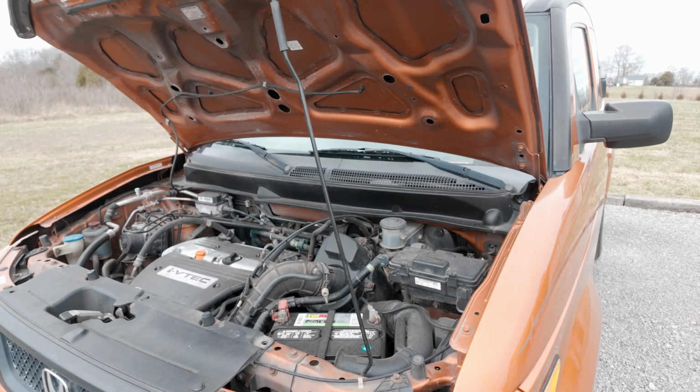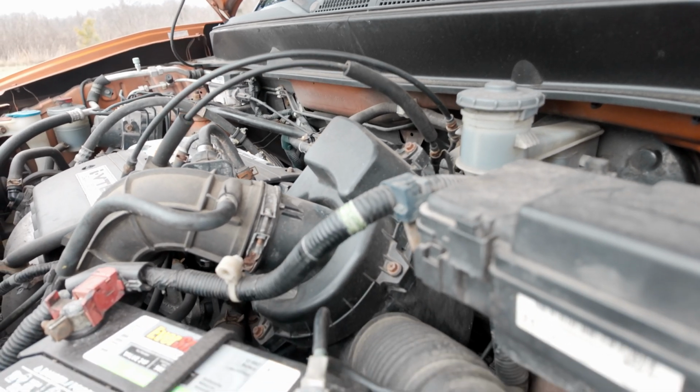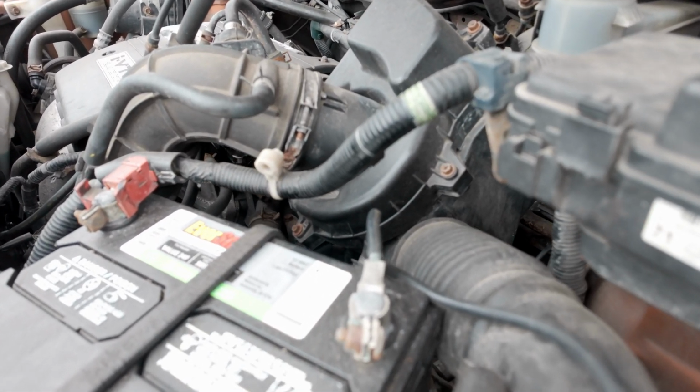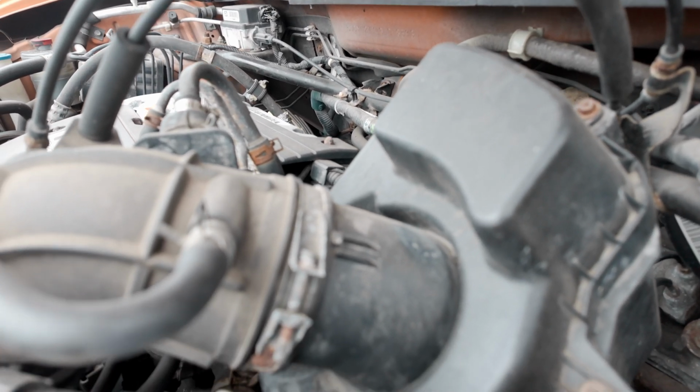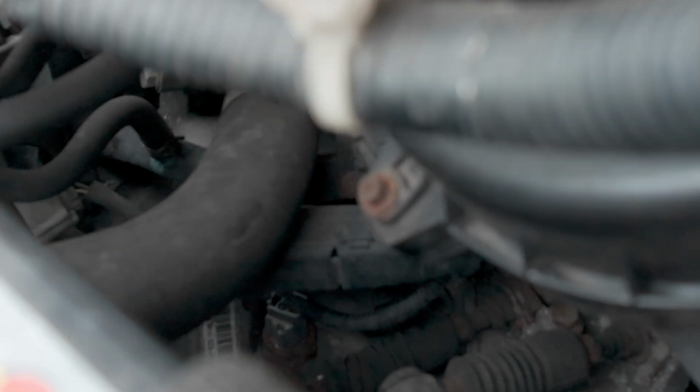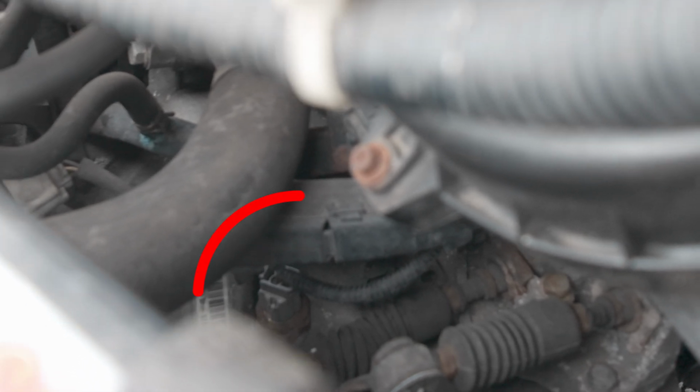So first of all, let me open up the hood and I'll show you where the switch is so we know what we're talking about. Let me go in slowly so you can get an idea of where I'm talking about. We're going right here, right behind the battery, by the air intake here. If you look down, you're going to see a barcode on the transmission, and then to the right of that barcode there is an electrical connection.